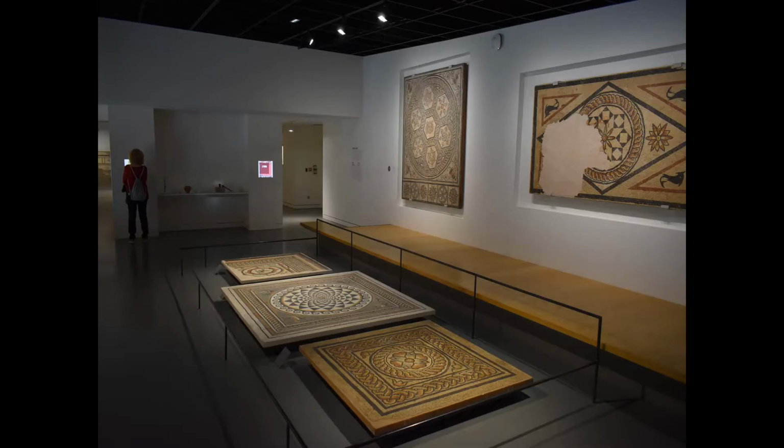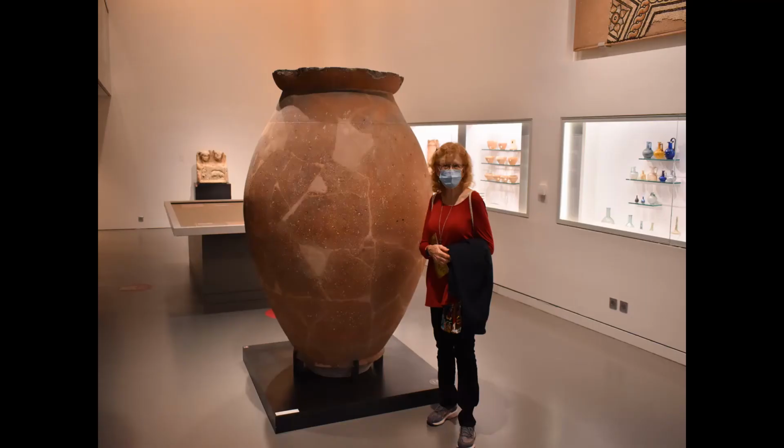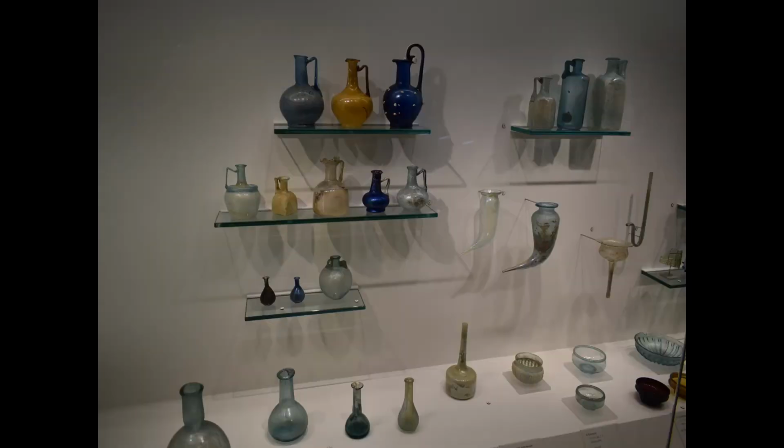We come to another area where you have some more mosaics on the floor, and of course the mosaics were put on walls as well. Gigantic pottery collection. And here's Sheri standing in front of a gigantic amphora or giant jar, and then this beautiful display of glass. The glassware is really hard to find in complete form from the ancient world.